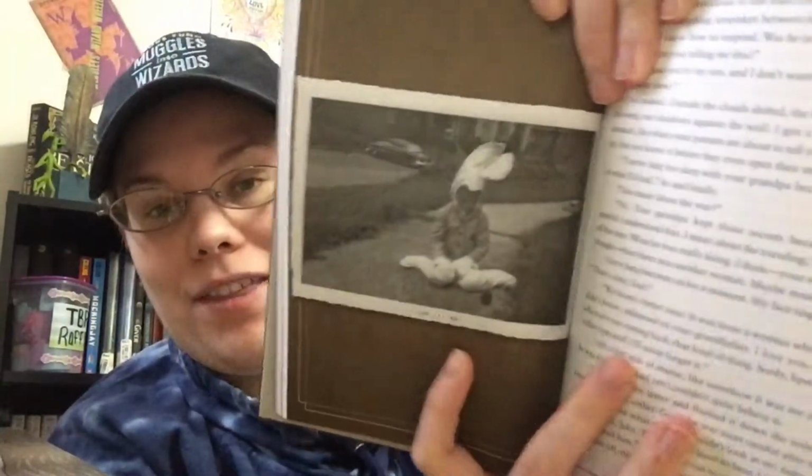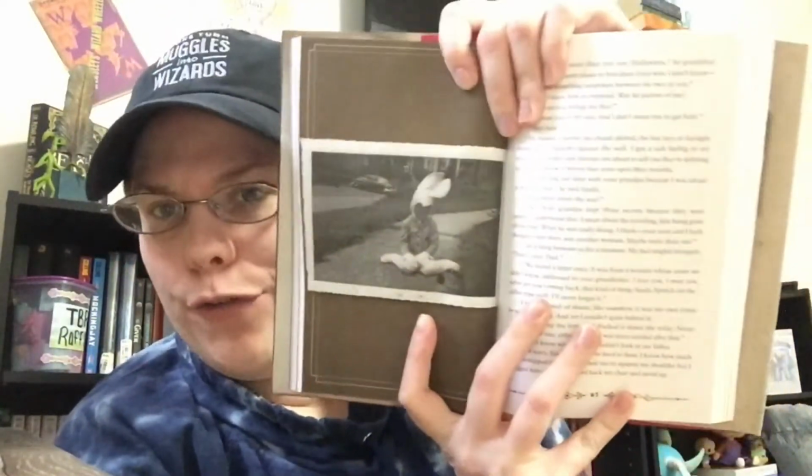This one I know for a fact has pictures in it because A, I've read it before, and B, it's kind of revolved around the pictures. That is Miss Peregrine's Home for Peculiar Children by Ransom Riggs, and the pictures in it are these old photographs that he has found, and I think these are just photographs that he's found. I don't think they have anything to do with like Photoshop or anything.